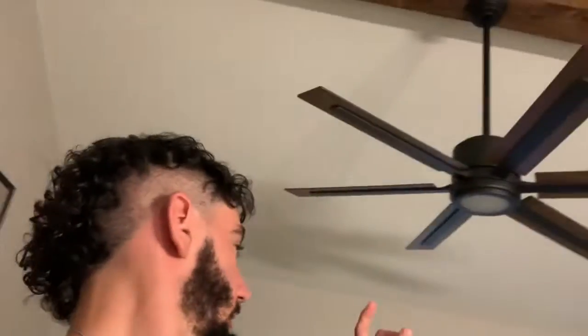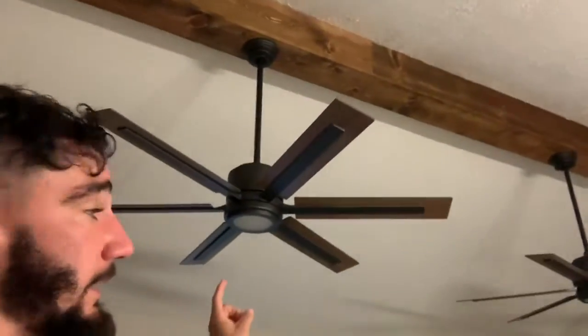Our custom table, we added this wood beam. We had a normal beam there, but it just looked like a ceiling part. It was weird. So we put wood around it and then stained it. Added these 2 huge fans. Of course, we have our TV, which I think I was watching Matt Vincent before I started this. Let's see. Oh, it's on YouTube TV. So massive TV. Got these degrees.